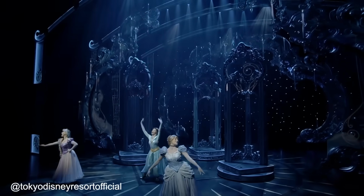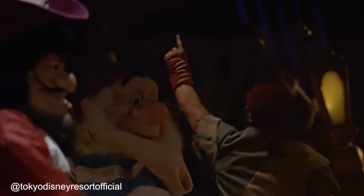Yeah. That was awesome. And then they did At Last I See the Light, A Whole New World, A Dream Is a Wish Your Heart Makes. So I was sobbing. It was so beautiful.